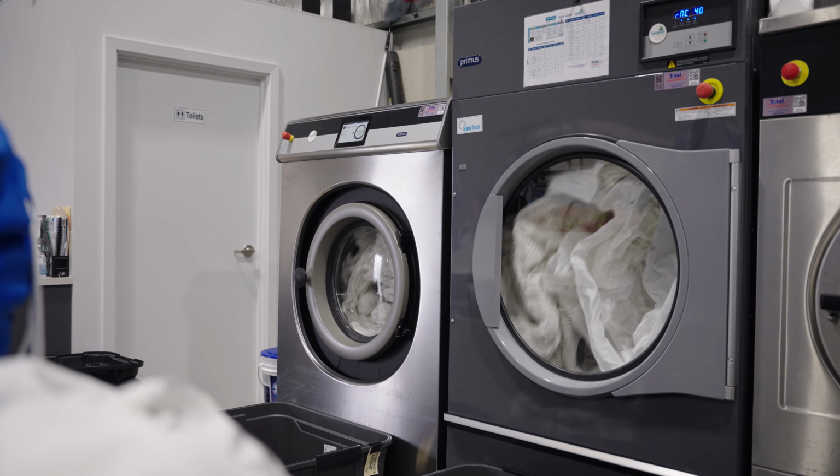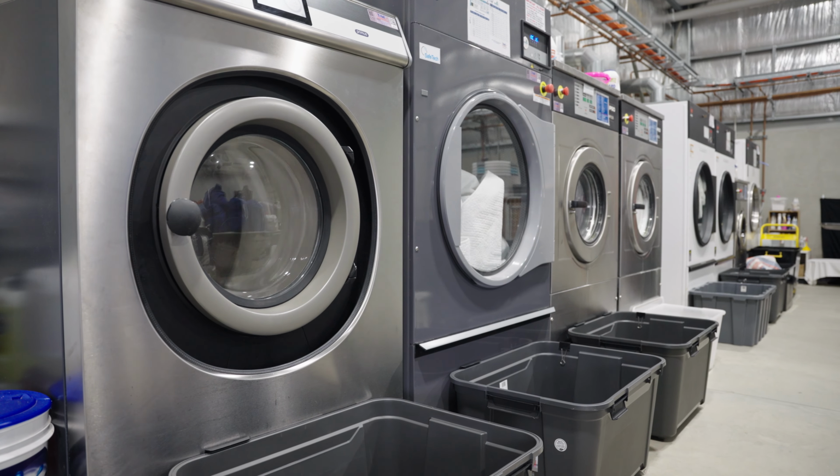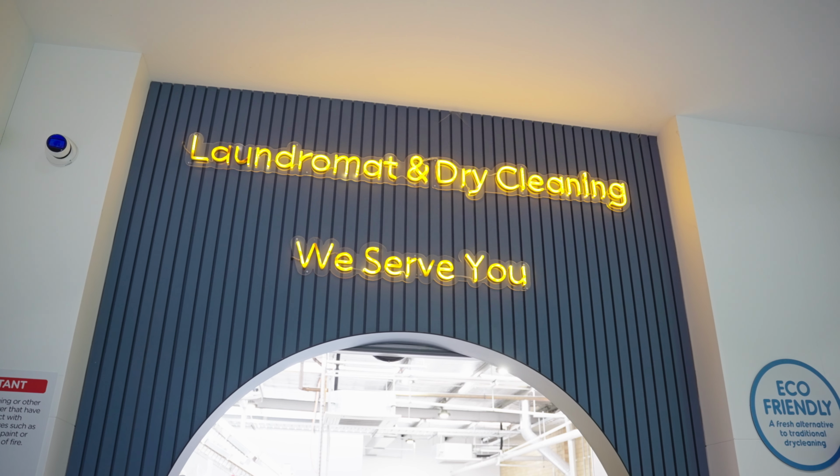Total Commercial equipment has been fantastic, offering great support and guidance throughout the process. We knew very quickly that the investment was worth it, and I'd recommend it to any dry cleaner looking for an upgrade. Whether you're an established dry cleaner or operate a laundry service aiming to expand your business, we're here to support you.